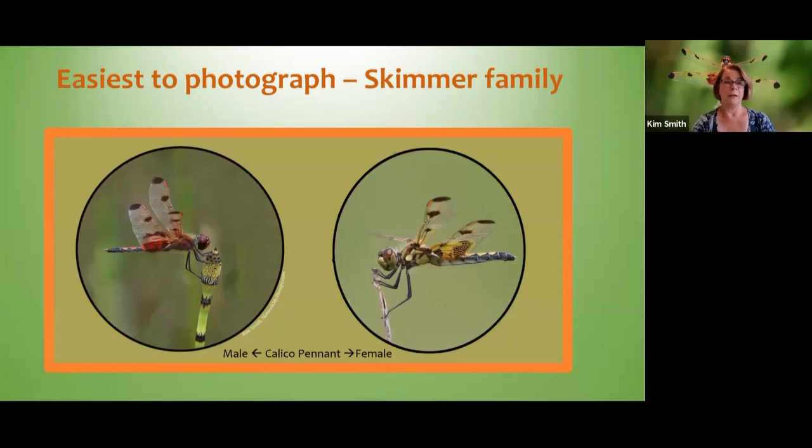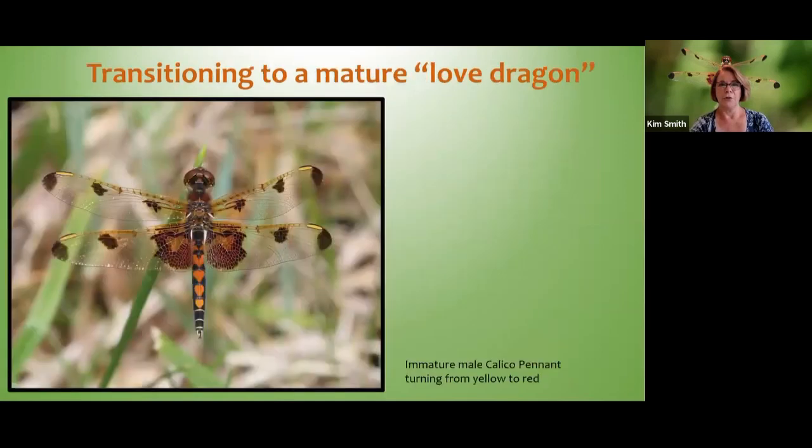Notice again, the male on the left is red and the female's yellow. And on the next slide, I'm going to show you an immature male. So he started out yellow like the female and he's turning red, but this one seemed to be kind of a pretty golden orange color. I just found him recently at Wiregrass Lake when I was doing my regular dragonfly monitoring surveys. So that was fun. And you can see why I call these love dragons, because of the heart pattern down the back of the abdomen. I think I have more pictures of this species than anything else, mostly because of the heart pattern.